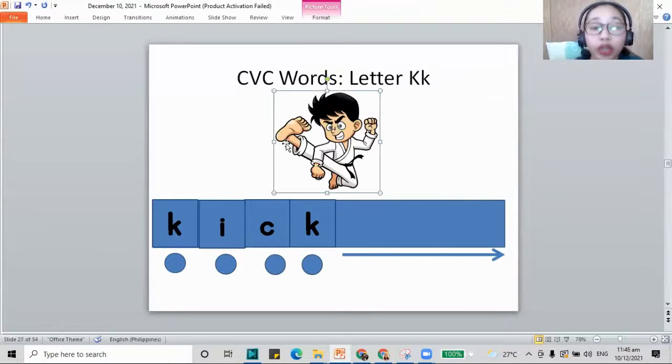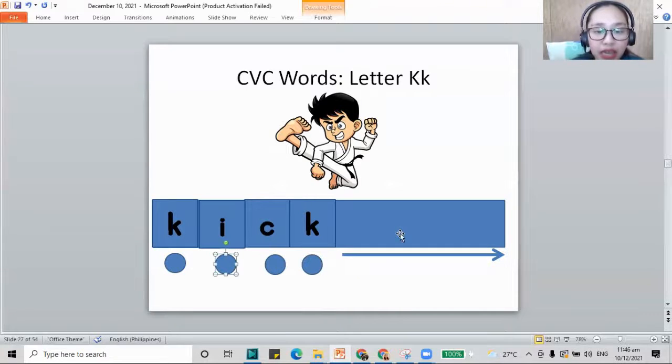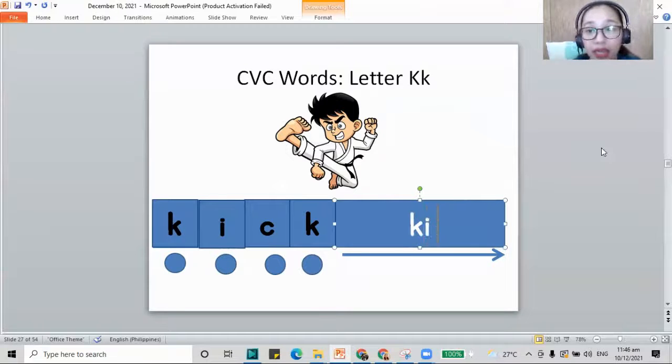Another one, we have kick. When you do the sport karate, you kick a lot. So this is kick. Kick has the K sound, K-I-C and K. Let's sound it. K-I-K. And remember, if we have letter C and letter K, they both have the same letter sound, but they are different letters. So K-I-C-K makes the word kick.